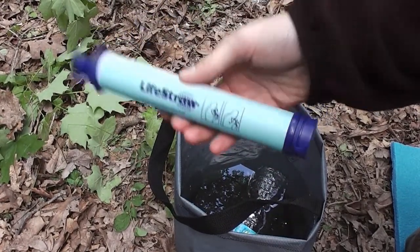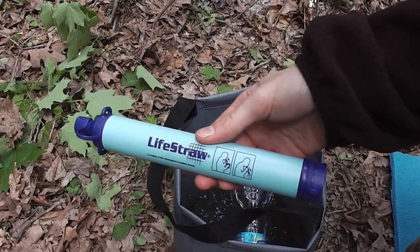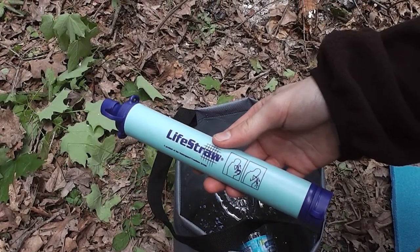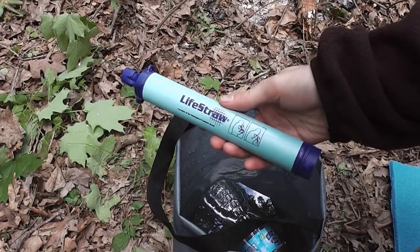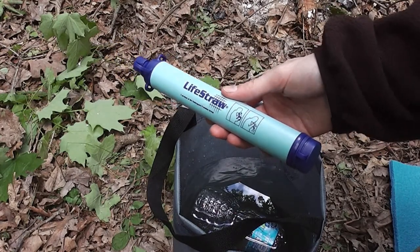What this is supposed to be is a filter that can actually filter out bacteria, viruses, and spores. And most of the time, filters alone don't get all those out. Most of the time, boiling is really the only thing that can actually get all that stuff for you. So I'm a little skeptical, and I'm a little nervous about actually trying this thing.